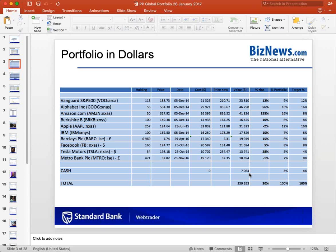Amazon, talking about that, you can see it's been our best performer by quite some distance. 155% gain in Amazon share price since we bought it on the 5th of December 2014. It had another very good month, the shares going from $768 to $836. And Amazon is now, once again, our second biggest holding. It only started as an 8% slug of the portfolio. It's now worth double that amount.